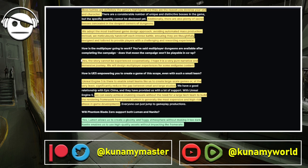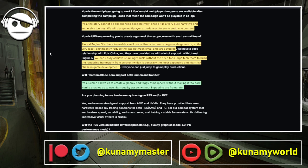Regarding the story and multiplayer, yes, the story cannot be experienced cooperatively. Oh my god, I hope it is a very pure, narrative, immersive journey. We will design a multiplayer experience for some endgame content. So basically what I can perceive here is that the story campaign is solo, because it's supposedly a handcrafted experience, and then for endgame, I don't know what they are planning; maybe some PvP, or something similar to Diablo's approach to endgame, where you go to some random maps and encounter PvP, PvE, something like that. Nothing is set in stone, but we will see. Then a little bit on Unreal Engine.